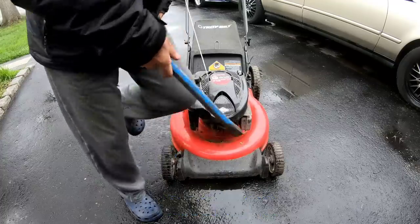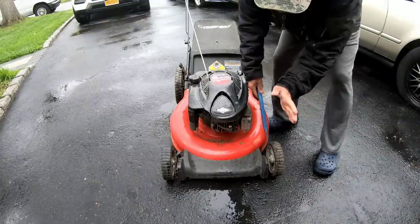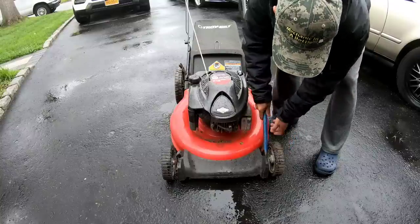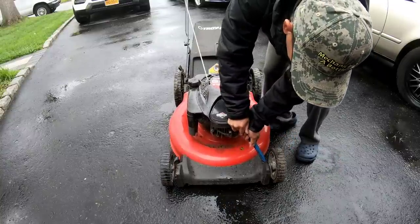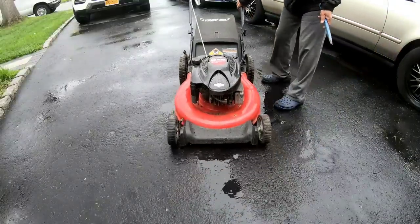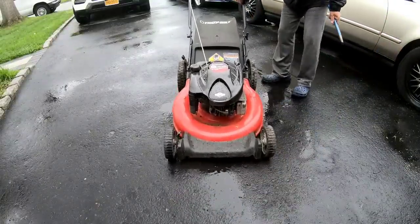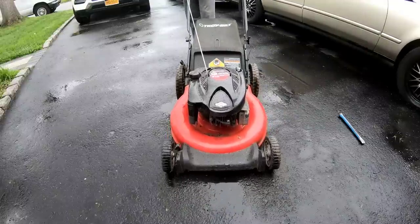Bendage. This one's kind of going outwards like that. It's a little bit of an adjustment. We'll fix it all. No problem. Look at that. Nice and smooth. It's been sitting in my van for a while or in my garage. Let's see if this starts up.